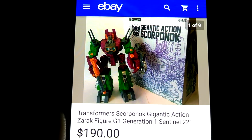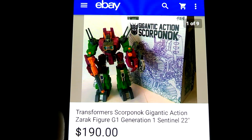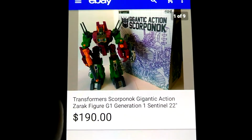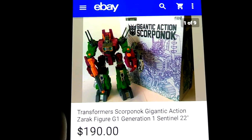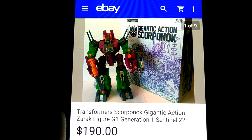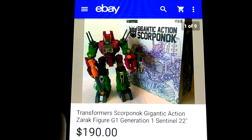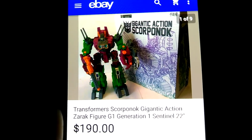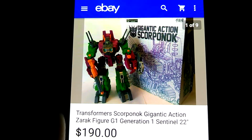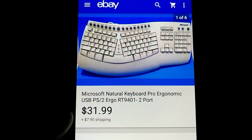So I've been dropping the price, and finally I took a best offer for $190 plus shipping. The shipping wasn't on there because it was going to California, and I had to send them the amount, and it cost 40 bucks to send this big thing to California. Anyway, it was not the best buy. Pretty much got my money back.